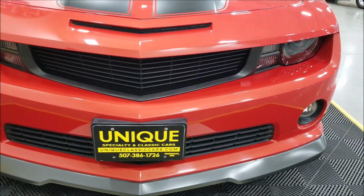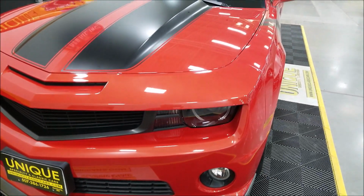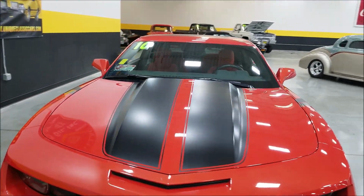You look at the front fascia of this car. Nothing major for rocks, chips, dings, scratches. Check out the engine bay. Beautiful underneath there also.